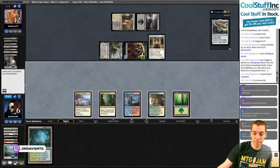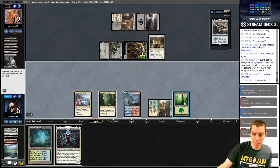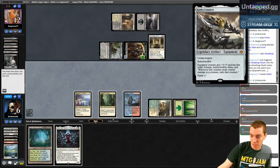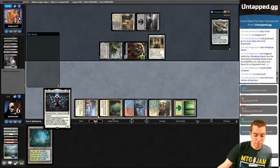Alright, big drop. Elesh Norn, Mother of Machines. That doesn't quite do it, because we can't block this, right? Yeah, we're probably dead here, but whatever. Just play Mother, stay up.